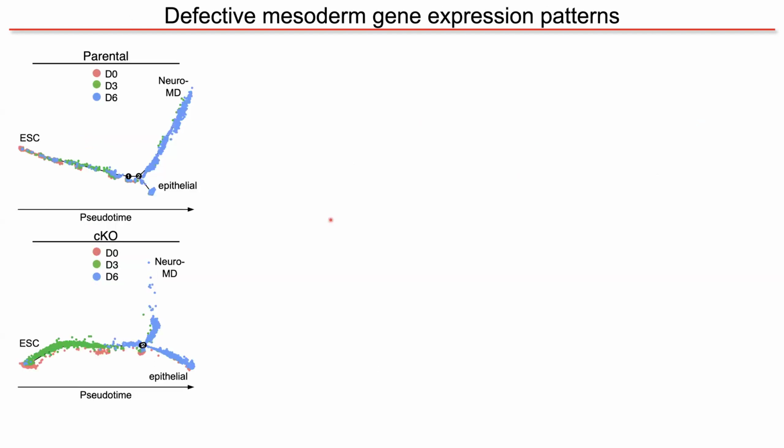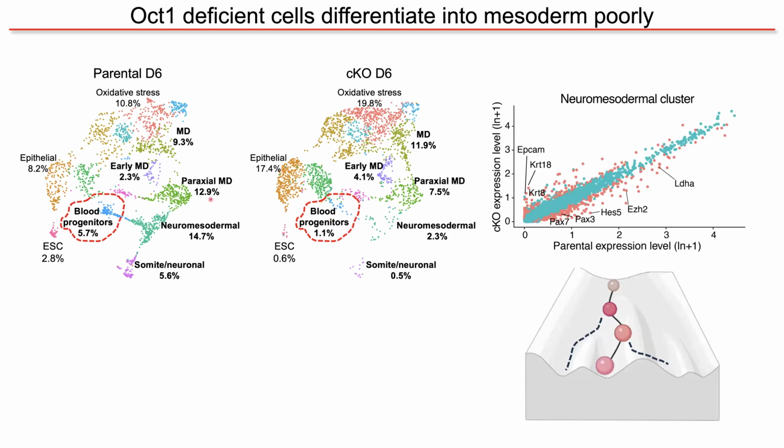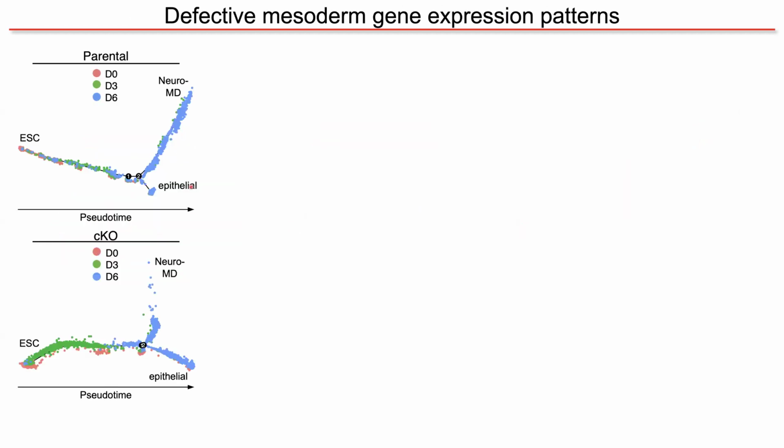We can run pseudotime on our single cell RNA-seq. So what you do here is you specify one cluster as a beginning. And I think we use the neuromesodermal cluster as the endpoint that goes to both of these clusters towards the end. And when we do that and we overlay our single cell RNA-seq at day 0, day 3, and day 6, in the parental cells, you can see most of the embryonic stem cells cluster up at the beginning of the pseudotime. The neuromesodermal cells cluster at the end. There's 2 developmental branches that are sort of developmentally inappropriate that happen in this cell type.